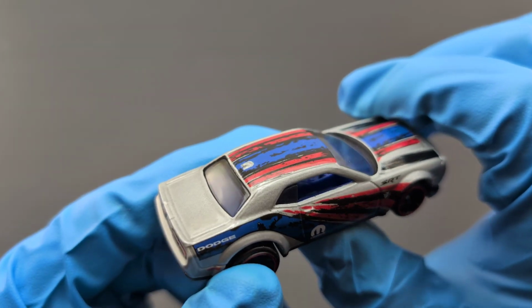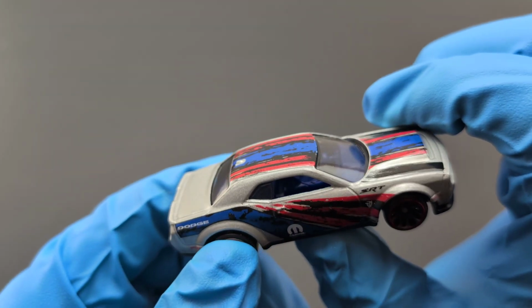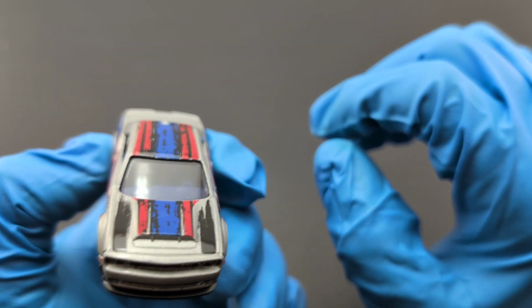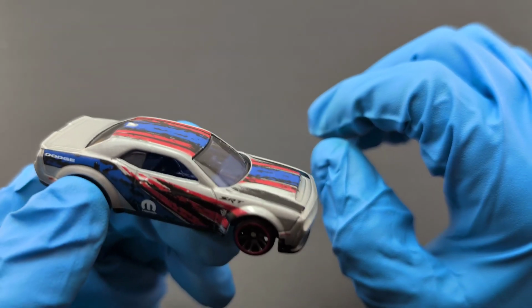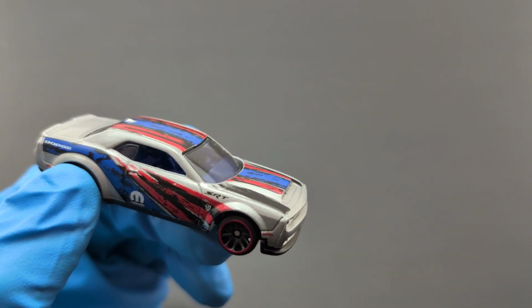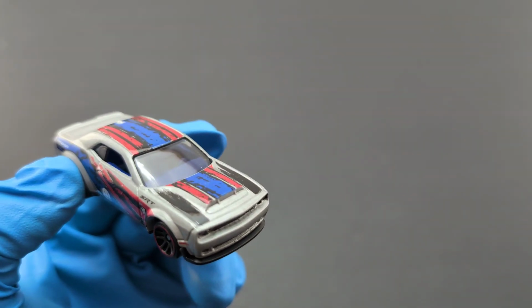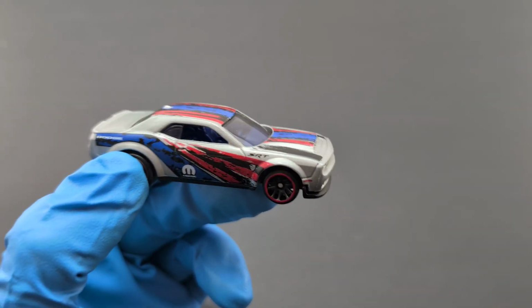The interior, I don't know why they finished in blue, but one thing I don't know if you can see. Let me try from the front. No, it won't really focus. So the interior has only got one seat. I don't know if actual Demons do that. It's only got the driver's seat, no passenger seat.